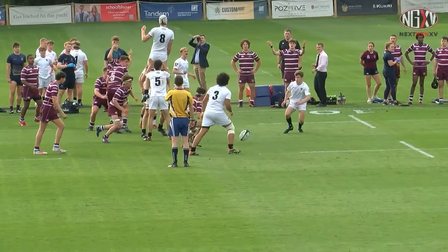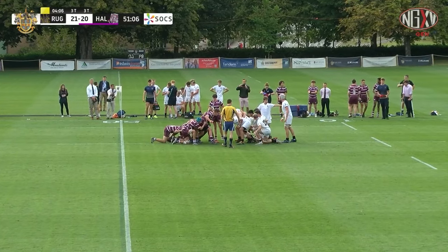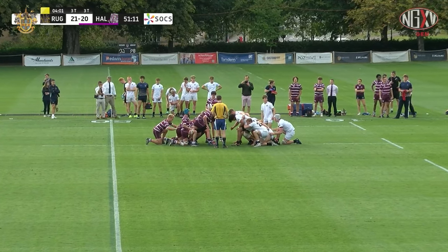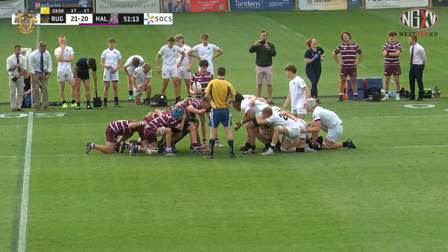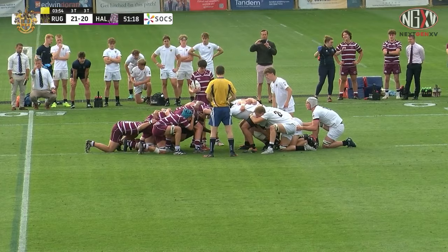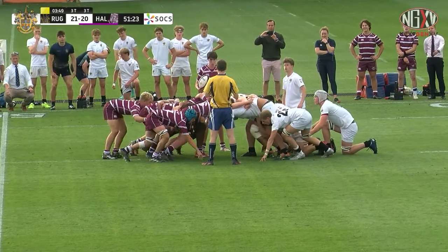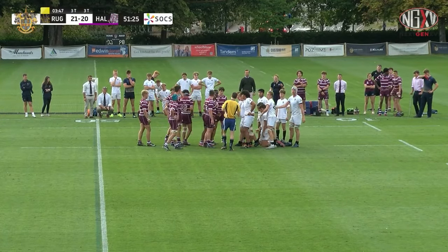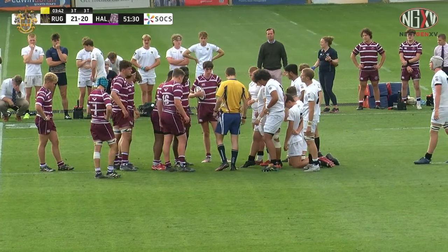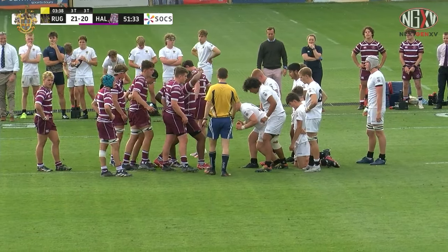Well, that line out just going awry. But what the pause has done is allow Rugby School to roll skipper Robert Gaffan back on. They're two big leaders now on the field, Gaffan and Pierce. Gaffan at hooker, Pierce at outside centre. How they need that leadership in the wake of this surging Haileybury comeback. They've just got to remind themselves they're still leading this game.